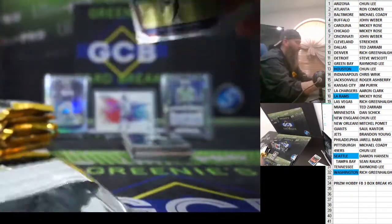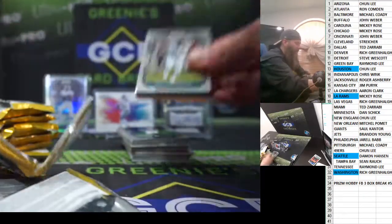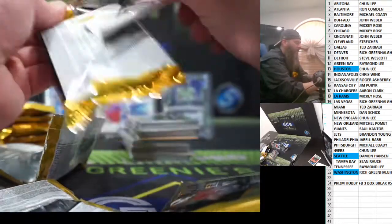Last year on eBay, we pulled the Kyler Murray color burst, rookie color burst, and Prizm. eBay Prizm bricks have always gone hot for me. Go get your teams.